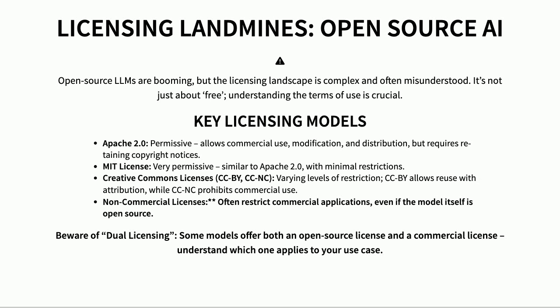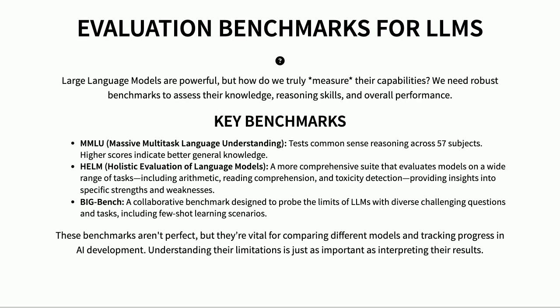Okay, let's talk about how we actually judge these massive language models. What do we use to see if they're really smart? We rely on a bunch of benchmarks, or tests, designed specifically for LLMs. MMLU is one of the most popular. It's like a huge general knowledge quiz covering a ton of subjects, and it helps us understand how well these models grasp common sense.